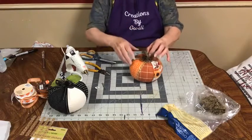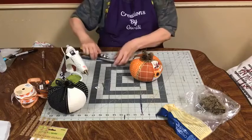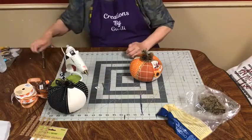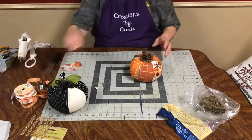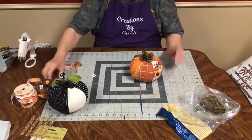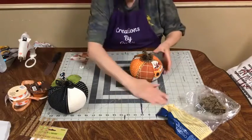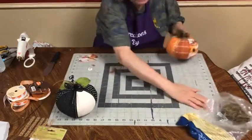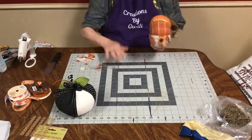But you could do raffia still, whatever you wanted to do. Like I said, that's where you get to really use your creativity. And I think that I got a mess here, but I think we're done with our last pumpkin add-on. Yeah, he was like, boring.